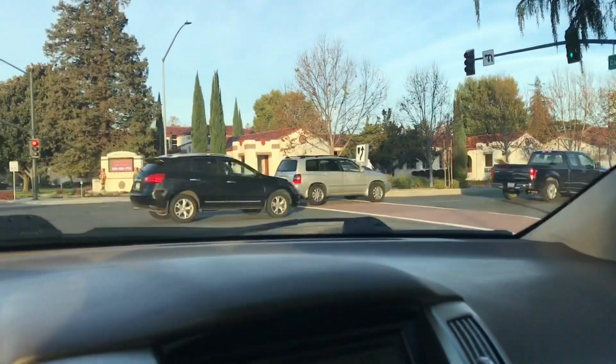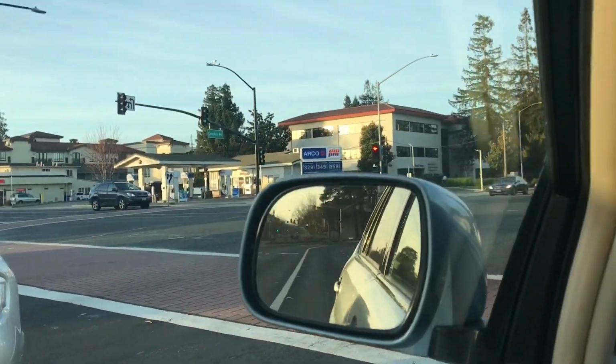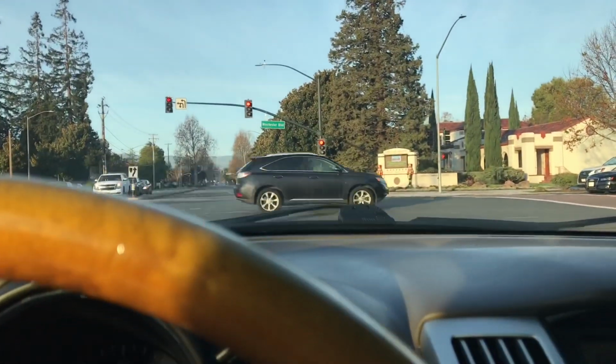I'm actually heading to Starbucks because I need a coffee. So the good thing about the New Year's and the Christmas season is that there are barely any cars on the road. Well, this road at this time of day at 8:05, there's usually not that many cars.